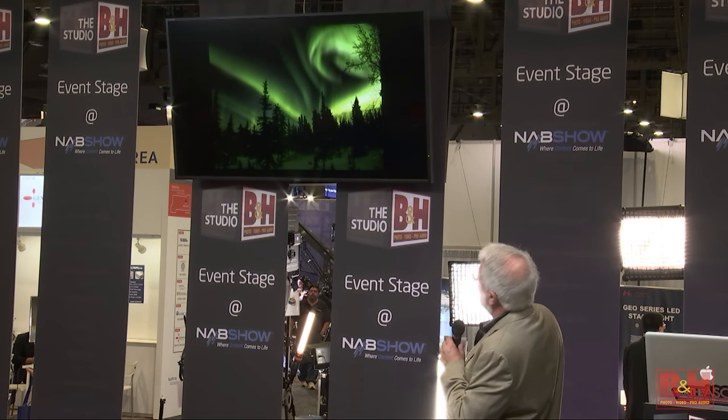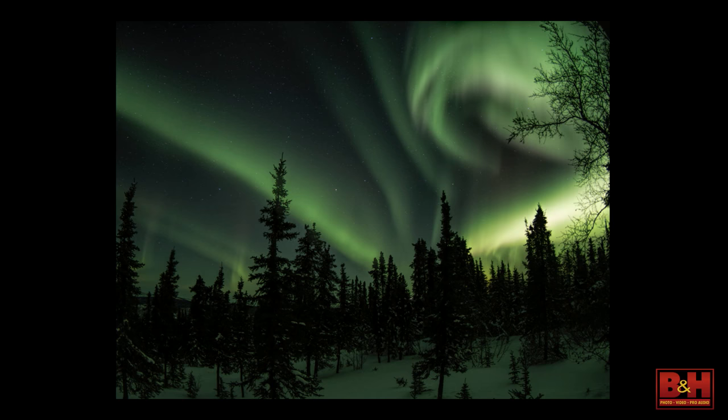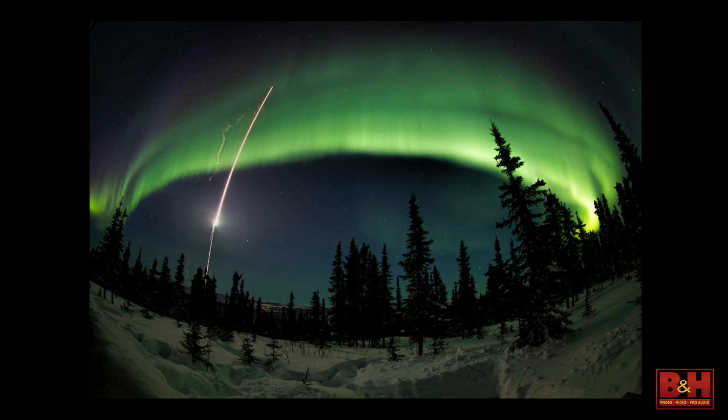Another shot of the aurora. What do you do when you're waiting in Fairbanks and there's some aurora out there? You go out and shoot pictures of it, which is always fun to do. This is from one of the time lapses I was doing. The video of this I'll be showing at the Canon booth, I think at 1:30.